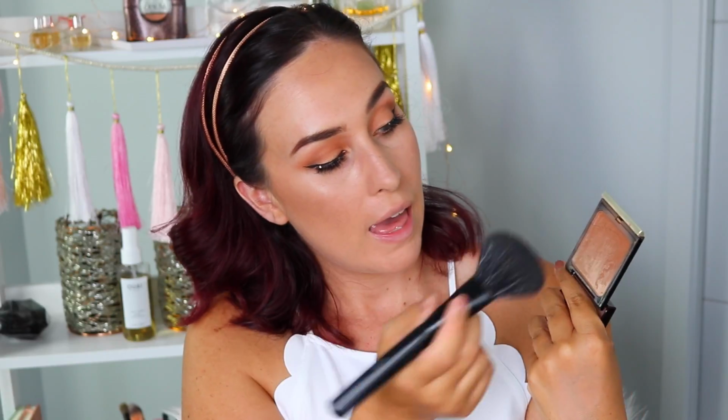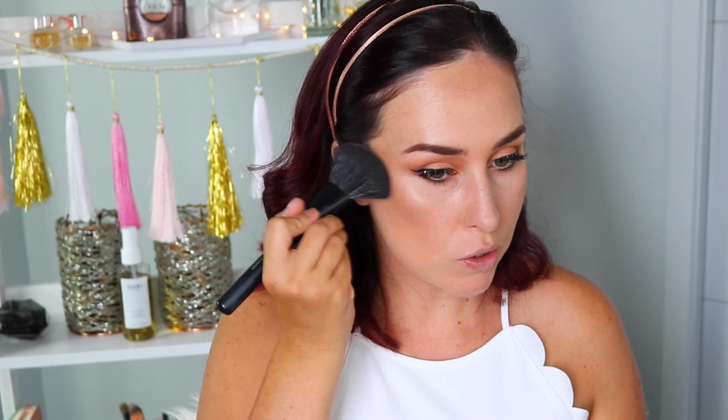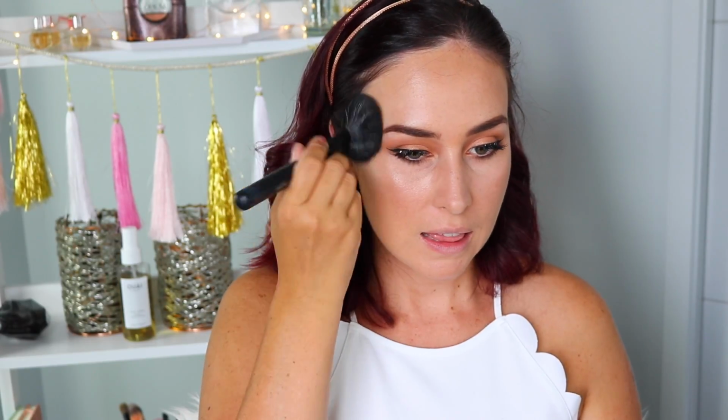I love with this product you can really tailor how luminous you want the bronzer to look, because it's a gradient effect. You can go all in and you get a really nice glowing bronze, or you can focus at the bottom like I have before and it gives you a little bit more of a matte colour. So I'm just going all through it because I really want that glow.